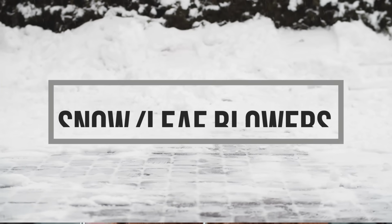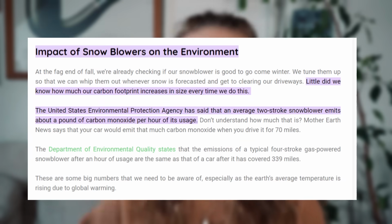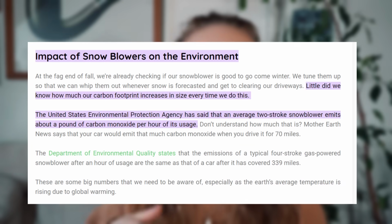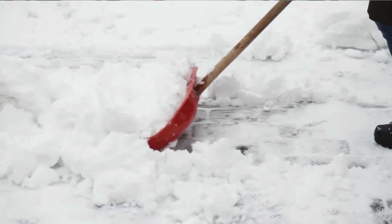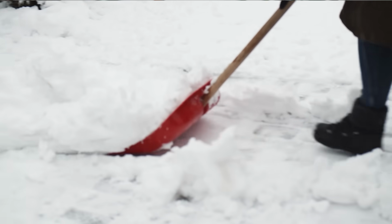And sort of staying in the garden maintenance lane, number 2 is avoid using snow blowers and leaf blowers, because these things are incredibly impactful to use. A better alternative would be to simply do it manually. Avoid using leaf blowers and snow blowers. They emit around 1 pound of carbon monoxide every hour they're used, and it's just not good. And I guess this is the exact opposite situation, because doing this manually with a shovel would require you to do more work. Earnings and spendings, baby, earnings and spendings.